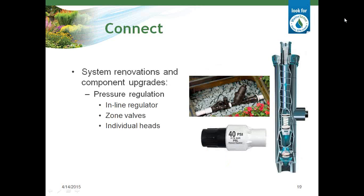Pressure regulation is another very beneficial upgrade for a mature sprinkler system. Now, pressure regulation devices do not increase the pressure within the zone. If you observe the misting and the hissing that I've spoken about, then this zone, again, is probably operating at a really high pressure, and it's wasting a lot of water. One of the most cost-effective methods for pressure regulation is going to be adding in an inline device, and it's usually installed after the backflow. When you do this, it's going to reduce the pressure throughout the entire irrigation system.